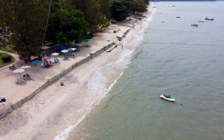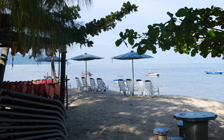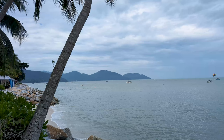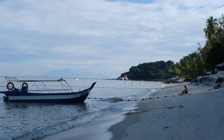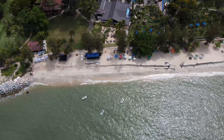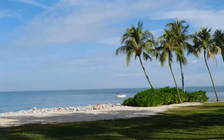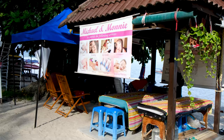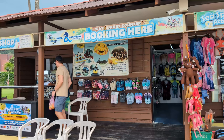Batu Feringi Beach is Penang's most popular beach destination. Located on the north of the island, Batu Feringi has long been a top spot for those that want a relaxing beach escape in a nice hotel. It has a long sandy beach, water sports, and sun lounges that you can hire for a few hours. It also has a good selection of bars and restaurants with a typical beach atmosphere.